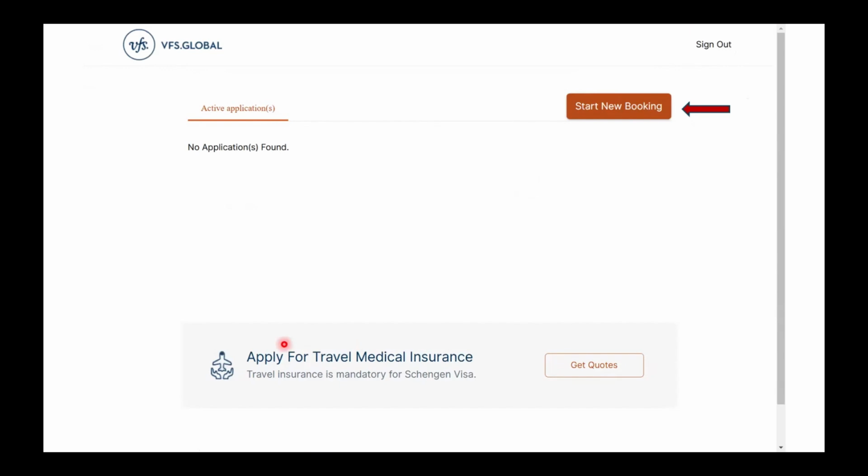One thing to note here is it shows apply for travel medical insurance. Note this, I'll show you what and why it is important. But it is important to note that VFS also provides you travel medical insurance.